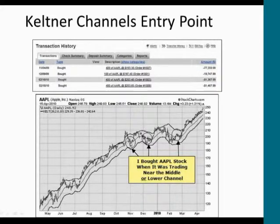You can see I bought the shares in this first example when the stock actually was trading above the upper channel, then retraced back towards the middle to lower channel. So I bought right in here. And then I also bought right in this time frame, and then again over here. And with each one of these purchases, the stock really didn't drop much from my entry point. So by using the Keltner channels, I was able to get a lower risk entry, and the stock really didn't retrace much from my buy points here. That's just an example of actual trades I took using these channels and how they allowed me to get a lower risk entry point.